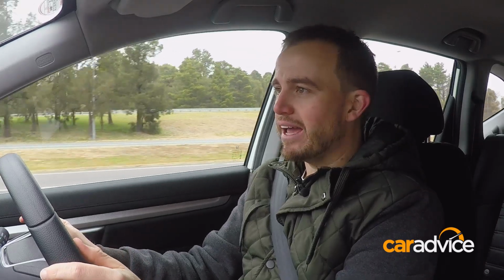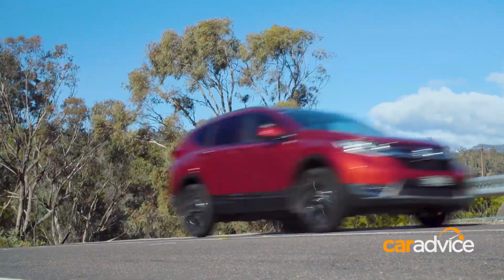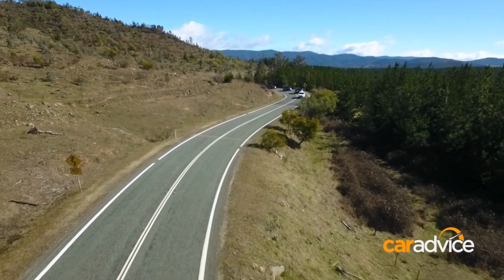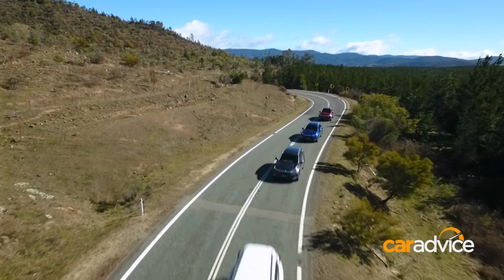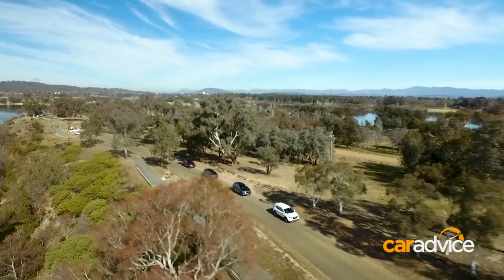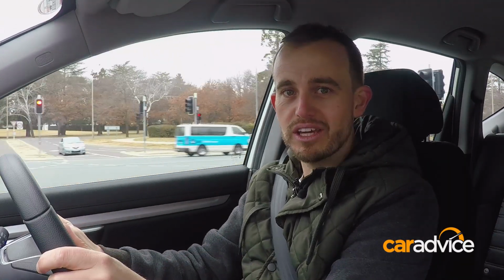But now it's back and it's all new, and I mean new from the ground up. And Honda promises this new version offers better safety, more practicality and more technology than ever before. Whether that's true or not is what we're here to find out, and we don't just have one model in the CR-V range to figure it out, we've got all 4 variants, so we can tell you which one we think is the pick of the pack. This is the Honda CR-V range review.